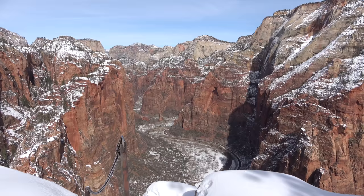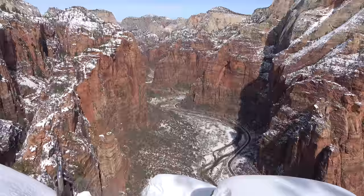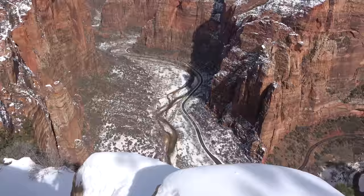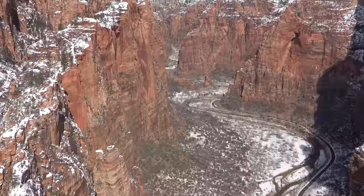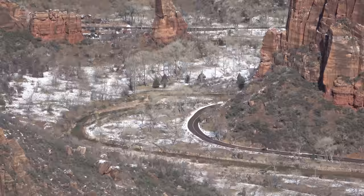This is one of those that the camera won't be able to capture. The grandeur of this view. We're really up high here. Most strenuous hike I've ever done, but totally worth it. I mean, the road is way down there.